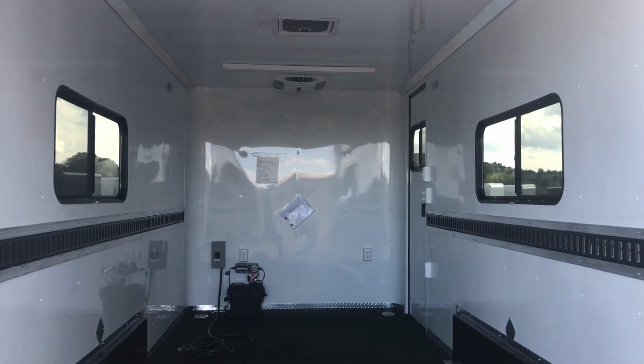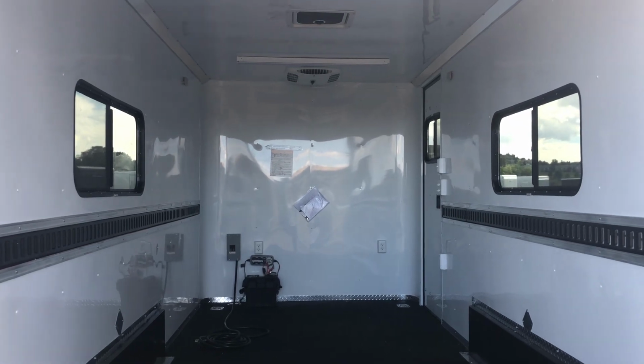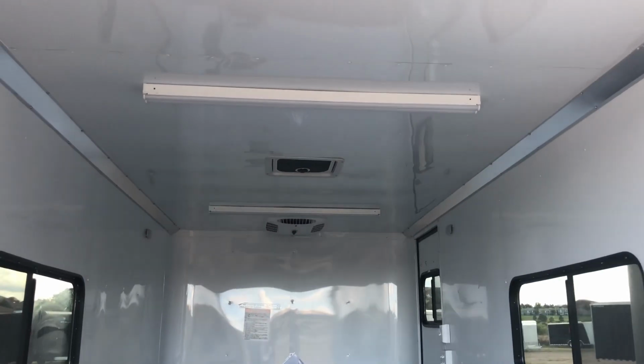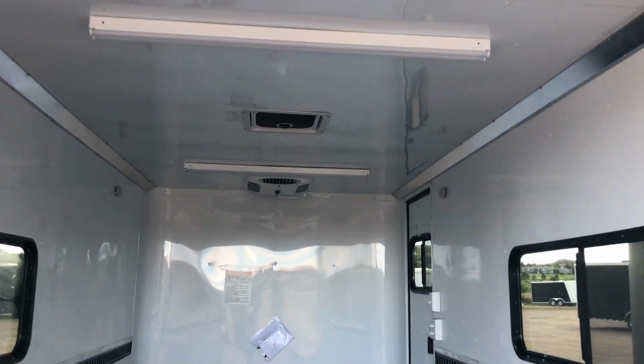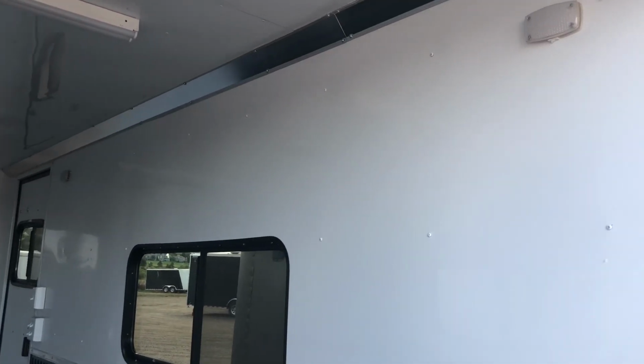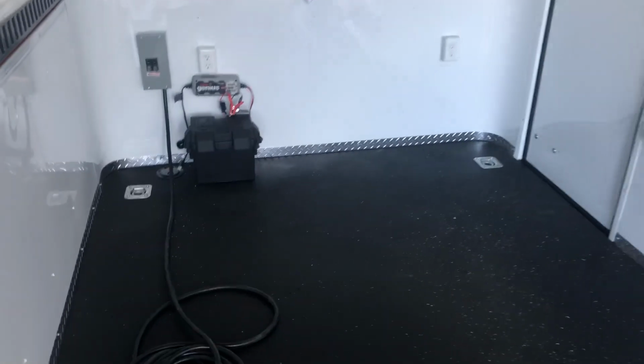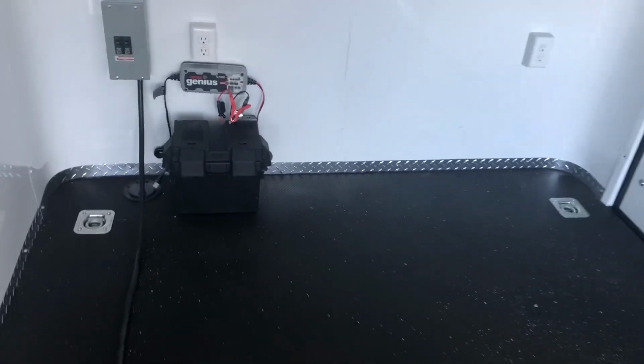Insulated walls and ceiling, and then you have the white aluminum wall and ceiling liner in here. This one is equipped with a couple of overhead 4-foot LED lights as well, and then you have the puck lights, 2 on each side. So lots of lighting options for the interior. Now this is set up beautifully because it also has a battery in it. So you've got a couple different power options in here. This is a battery with a battery charger, which is what you guys are looking at right there.